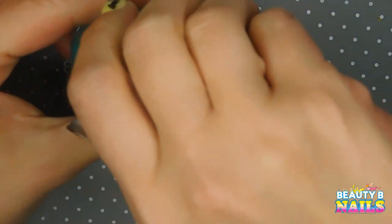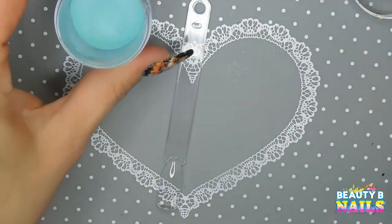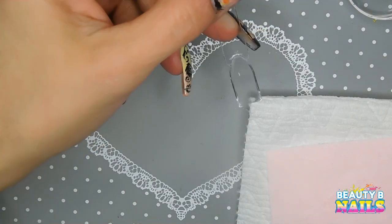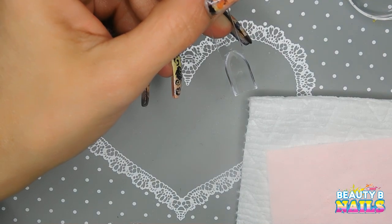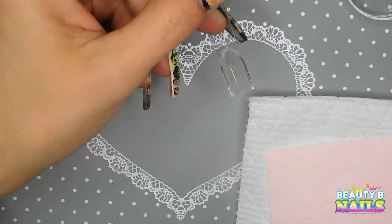So this first one I'm gonna do is Tahitian Waters. Oh my gosh, guys, it just looks so beautiful. I'm gonna get me a paper towel ready here. Alright, so the first one is Tahitian Waters. Now I am gonna be working a little wet.